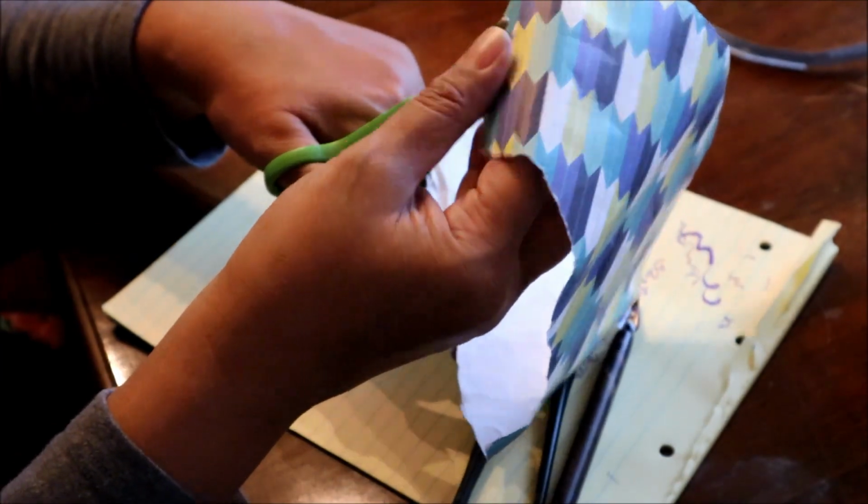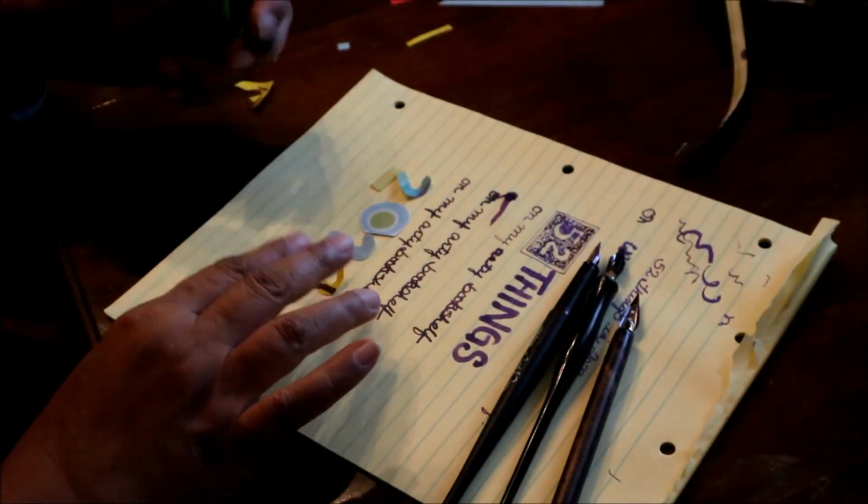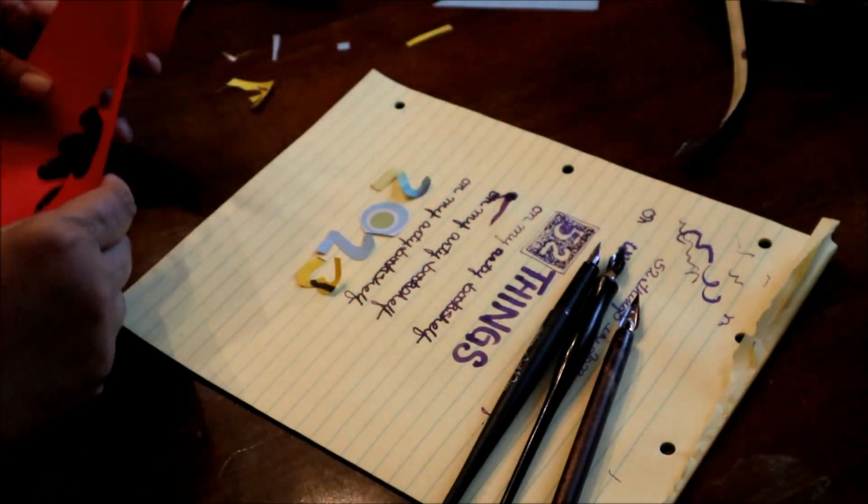And here I've decided that I'm going to do a little bit of collage. So I've cut out the numbers 2023.